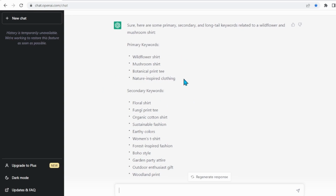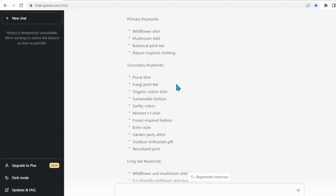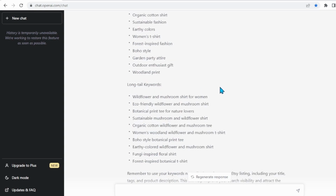So it considers these to be the most important keywords that you would want towards the front of your title in your SEO. And then some secondary keywords that could be later on in your title or could be in your tags, for example. And then some long tail keywords. So long tail keywords are keywords with 3 or more words.